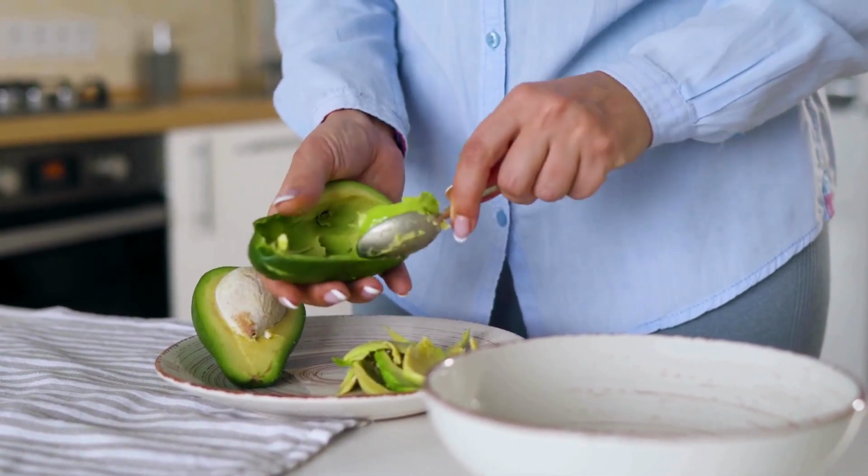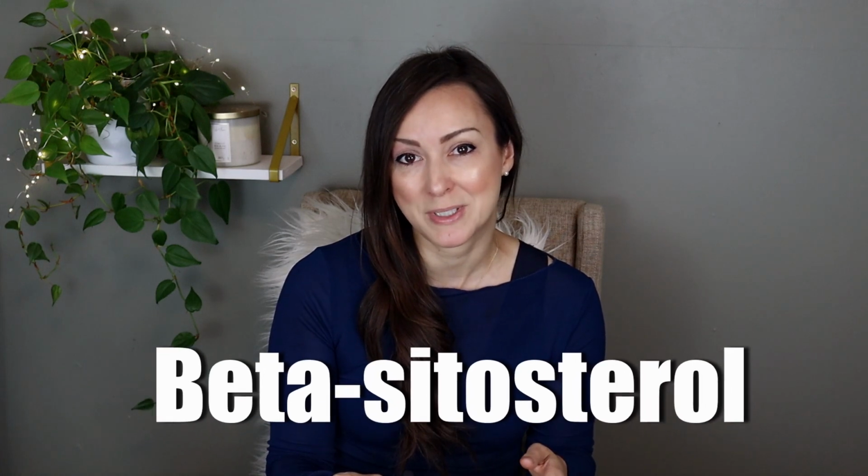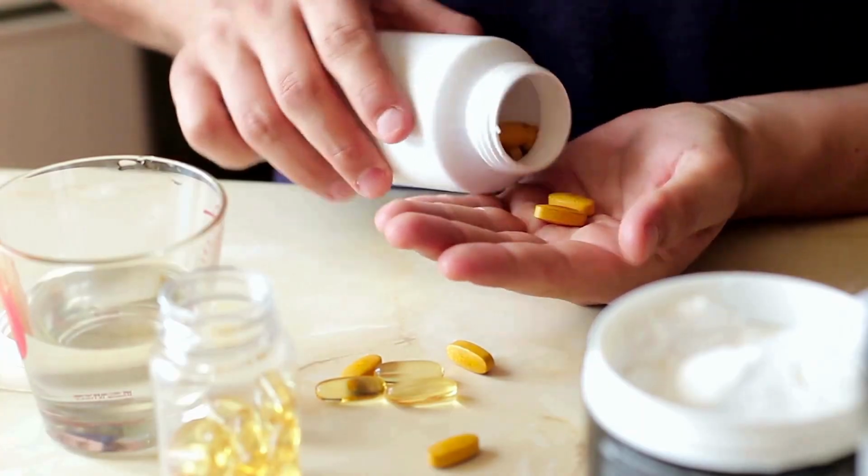Another fruit you'll want to add more of to your life is avocado because it's rich in vitamin E and omega-3 fatty acids, which can both do wonders for your prostate health. Avocados also contain something called beta-sitosterol, and studies have shown that for some men, taking beta-sitosterol supplements say they have better urinary flow, which means these supplements help to reduce prostate swelling.